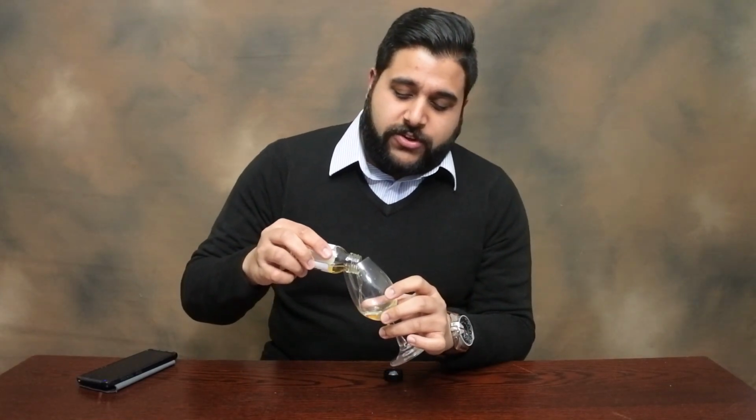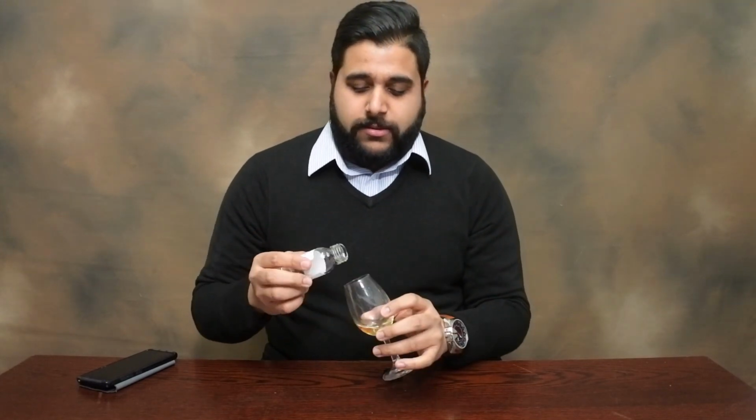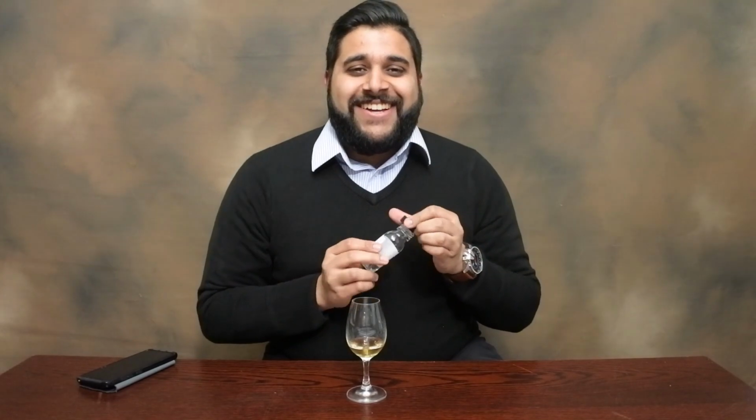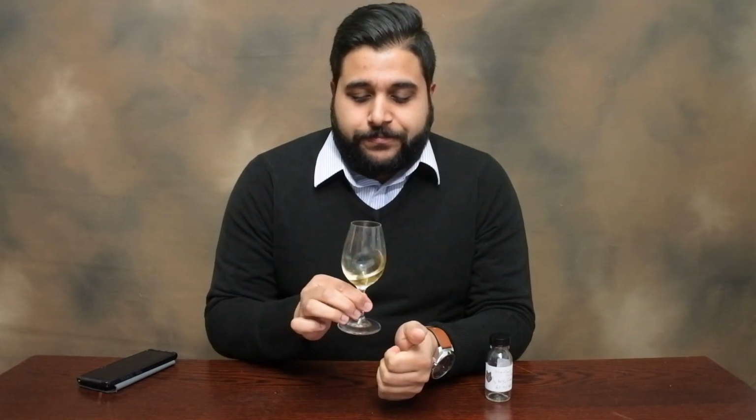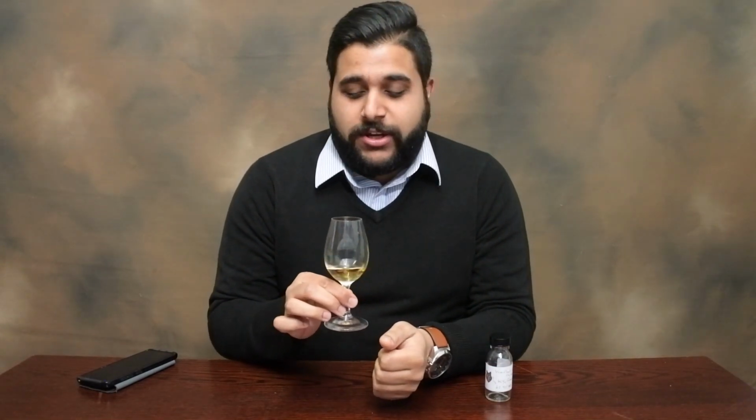So I'm going to pour myself a little bit of this dram, and let's pour the whole thing. We're going to pour ourselves a healthy measure. So I got given a little bit of this one as one of my friends literally hooked me up with a sample. Thank you to him if you're watching. But yeah, let's get into my review style structure.